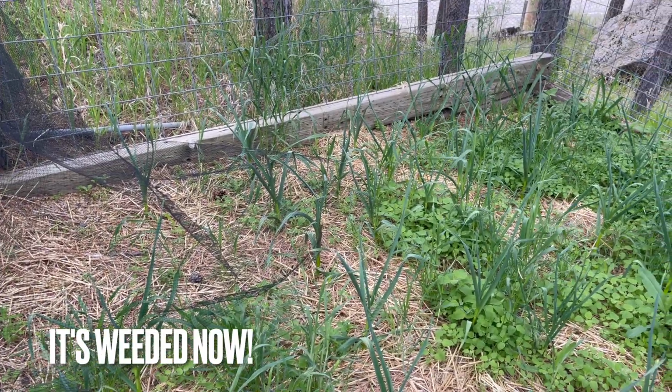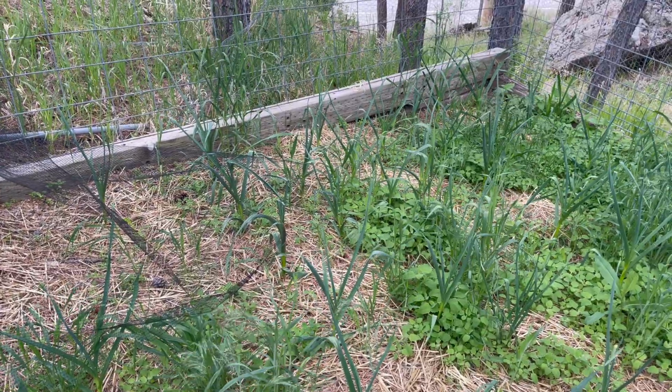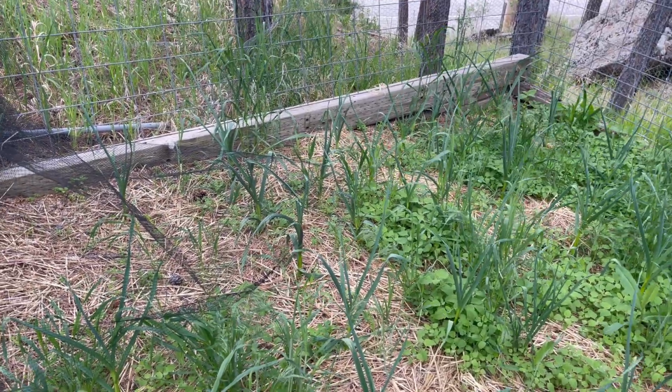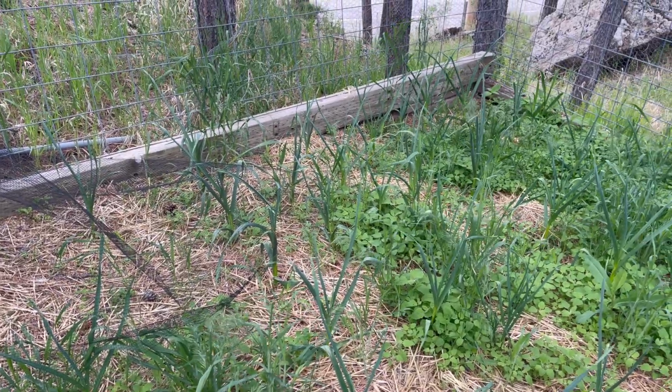Like I said, it's a forgotten bed back here. Last year, the garlic did really well, even though I didn't weed it. So we'll see how that goes. Let's go out front and I'll show you what's going on there.